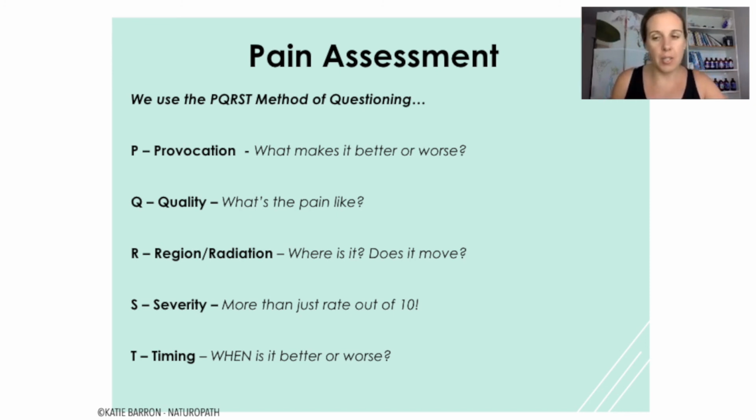Severity, it's more than just rating it out of 10, because if you see someone in the morning and they're a 1 out of 10, and then by 5 o'clock in the afternoon they are a 10 out of 10, then you've dropped the ball. So what you want to be doing is asking them, what is the severity of pain right now? And what about when it's at its worst? And what about when it's at its best?